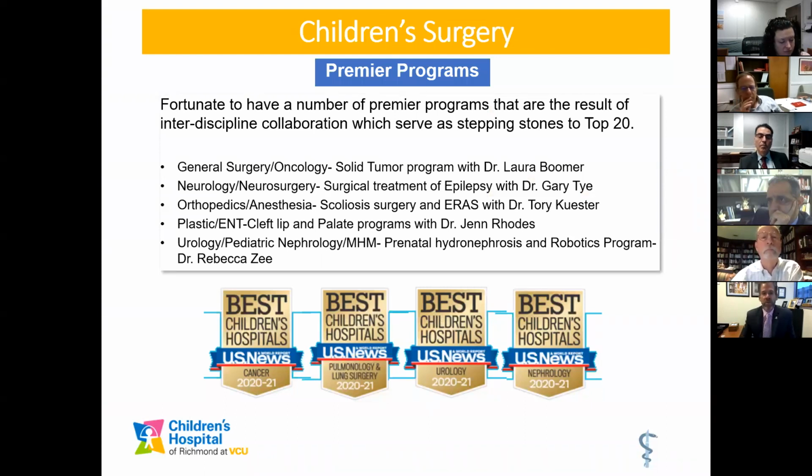Within children's surgery, we have a number of premier programs, and all of these are an interdisciplinary approach and collaboration. None of these could stand alone on its own, and all of these are stepping stones for our goal to be a top 20 hospital within the year 2022. Just to highlight a few, and there are more than these, within the general surgery, oncology realm, we have a solid tumor program run with Dr. Laura Boomer.